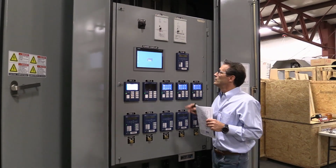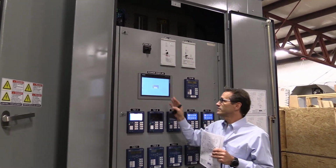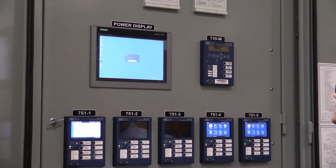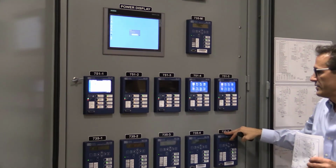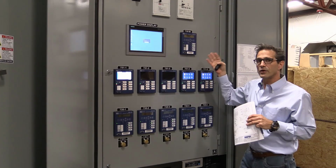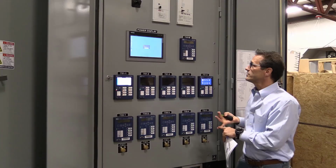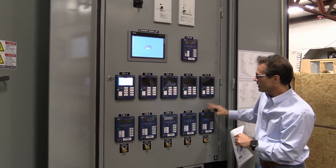We have also a touchscreen display here that interfaces with the PLC. This touchscreen display will display all the key parameters of the filter system and will also act as a gateway to the plant DCS system. We have a main 735 meter here, and down below I show 5 more 735 meters. And as previously identified, the 735 meter is a power quality meter. It will monitor each and every harmonic up to the 50th harmonic. It will record P and Q values, and also will display voltage and other very important values for this filter system. So we have one mounted on the main, and we have one mounted on each stage.